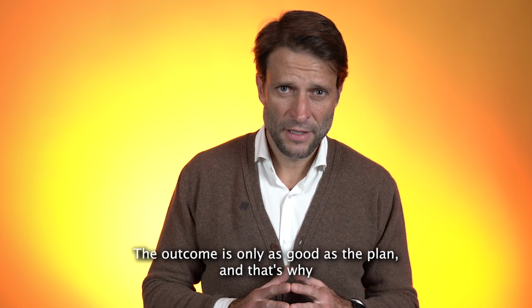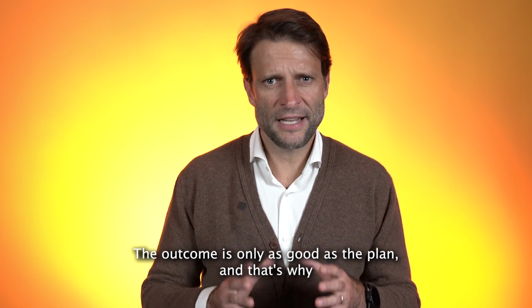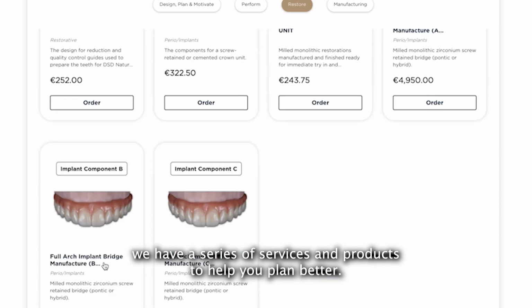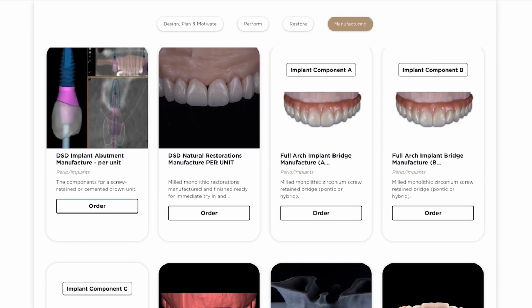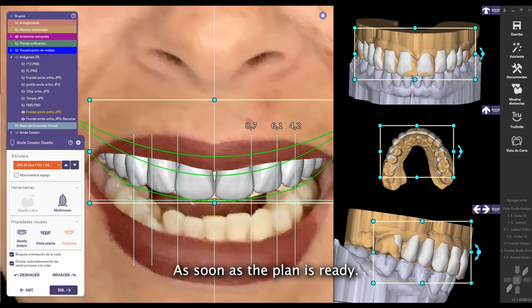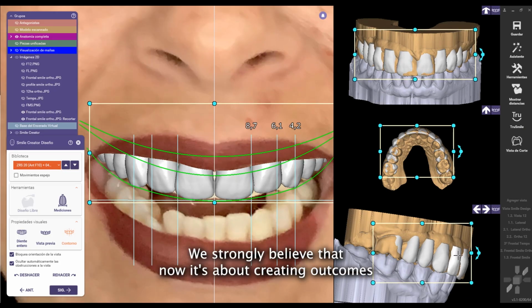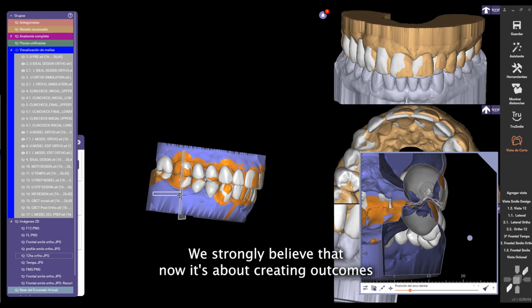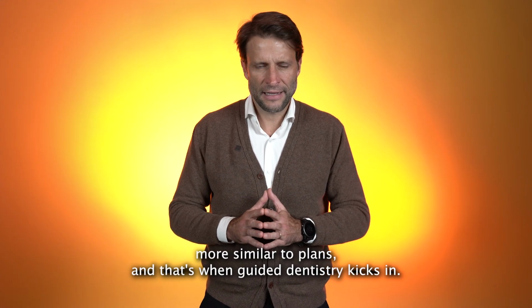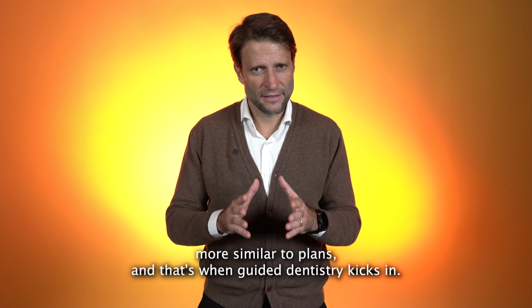The outcome is only as good as the plan. And that's why we have a series of services and products to help you plan better. Mainly, make better decisions for your case, for your patient. As soon as the plan is ready, we strongly believe that now it's about creating outcomes more similar to plans. And that's when guided dentistry kicks in.